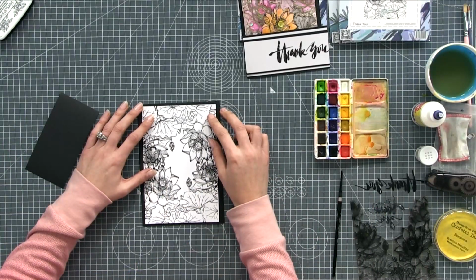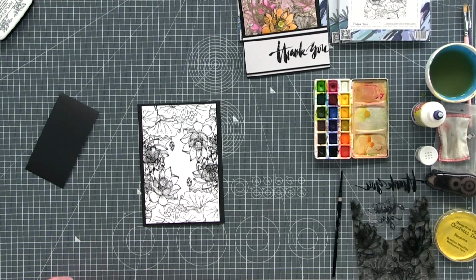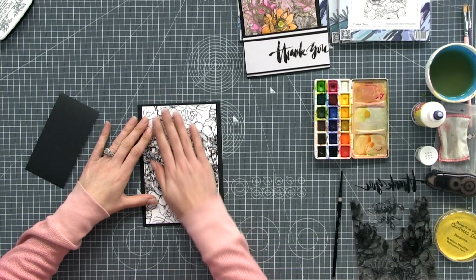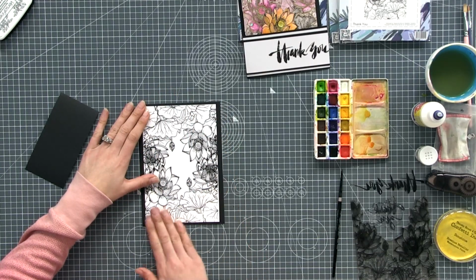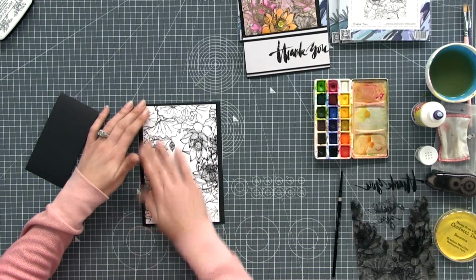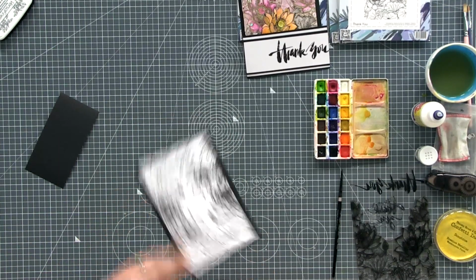So 6 images for TV and 6 for Craft Academy. Yep, our TV Christmas is sorted. It's already done and ready. Yep, that's a good idea. A new Christmas stamp one week and an old Christmas stamp another. That is a great idea. That is definitely food for thought.